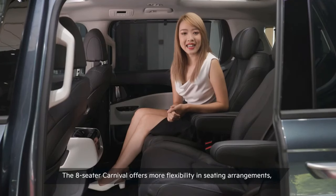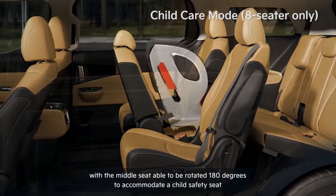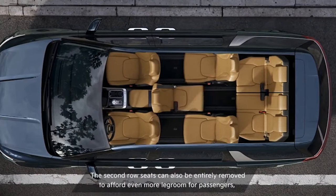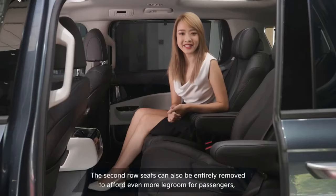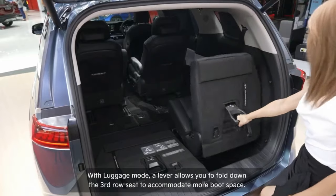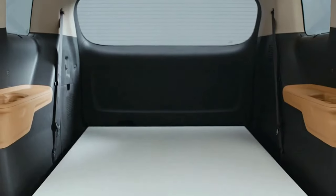The 8-seater Carnival offers more flexibility in seating arrangements, with the middle seat able to be rotated 180 degrees to accommodate a child safety seat or even folded down as a table. The second row seats can also be entirely removed to afford even more legroom for passengers, making it spacious and comfortable to ride in. With luggage mode, a lever allows you to fold down the third row seat to accommodate more boot space.